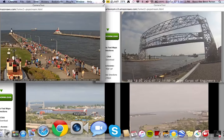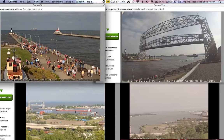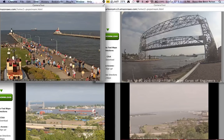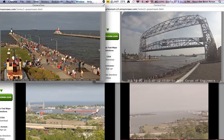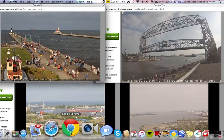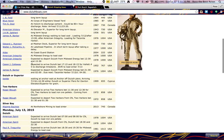Yep, and that's the info on the... The James R. Barker is 1,004 feet. Pretty much is a 1,000-footer, but it's 1,004 feet. But I just thought I would. Yeah.